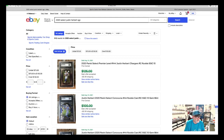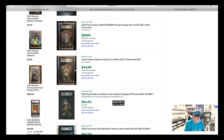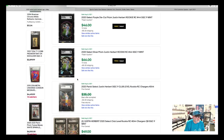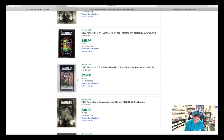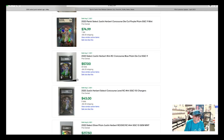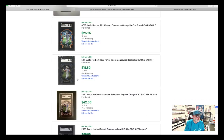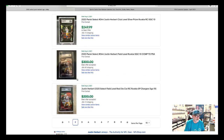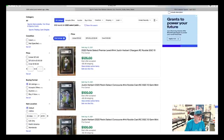Let's go to page 2. Again, Herbert. Scrolling down through here, just to see if there is a collegiate, a draft. But as you can see, it's all NFL Justin Herbert Select cards in SGC slabs. There's no raw, and no other slab, just with the SGC name in it. This was very, very interesting to me, and I'm going to show you why. So we had one outlier for SGC on the first 2 pages, right?